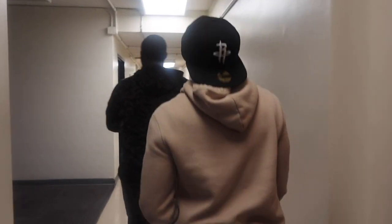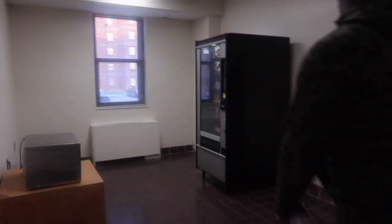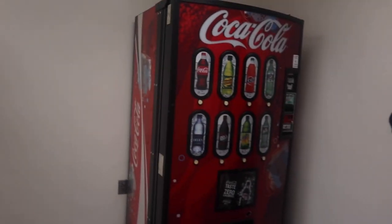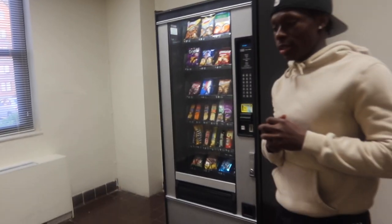Come this way. To the left right here, that's like the vending machine, microwave, all that. We got one microwave sitting here. Right here's one thing. And if we need a cook slate, come right here downstairs. Just take it upstairs.